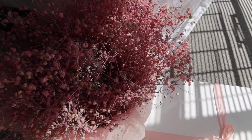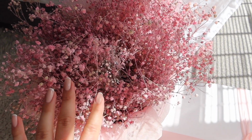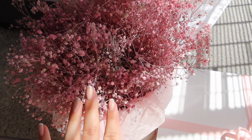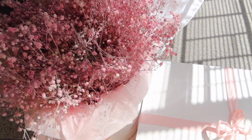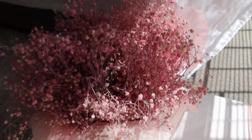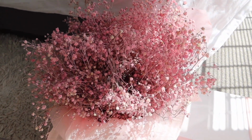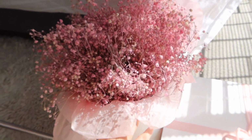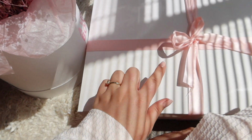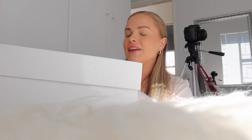I have these flowers that I got from Bonang a couple of months ago. They've completely dried up, but I've savored them because I want to keep them forever. It says here a very Bonang year. So I got these from Bonang with the launch of her reality show on E, and I think it goes perfect with this box. So let's see. I'm gonna put it over here so that I can share with you what's inside.